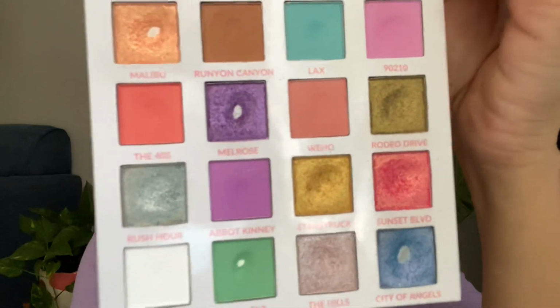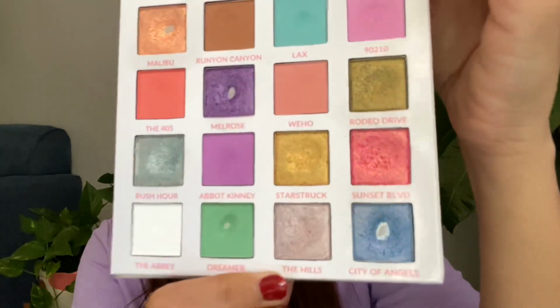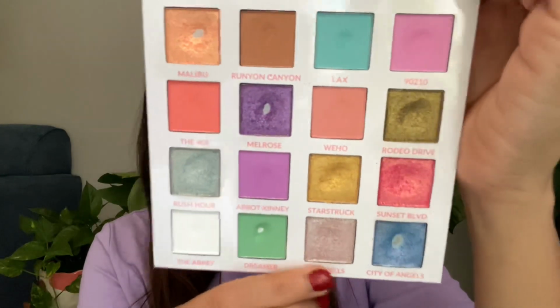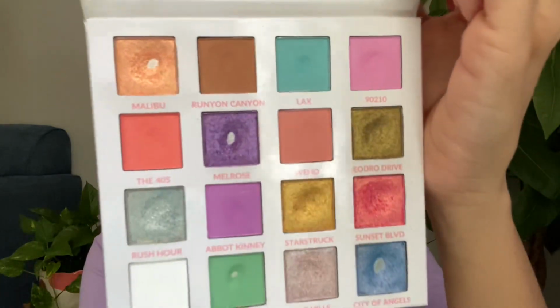I have huge dips going on the shades Malibu, Rush Hour, Sunset Boulevard, Starstruck, and Rodeo Drive. And I managed to hit pan on Malibu, Melrose, Dreamer, and we have tiny dips forming on these eyeshadows, which is really exciting.